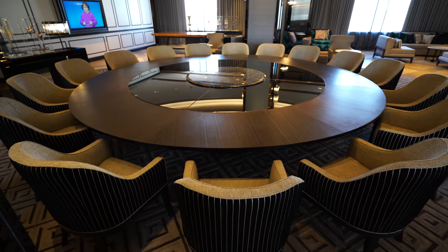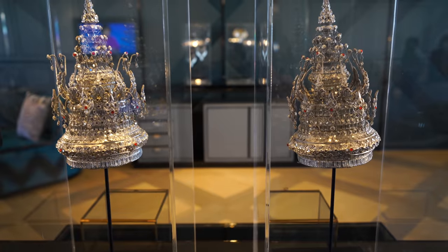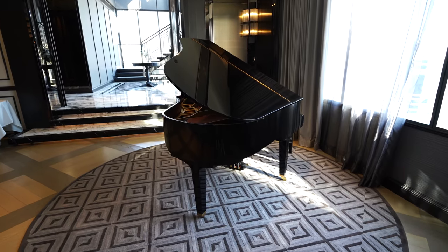Wow. So we're back in the main living area here, and we did not do this place justice earlier. It is so, so cool and so big. It is very overwhelmingly beautiful. There's a grand piano here, and I'm a really good pianist, so I'm just going to show you how good I am. I'm going to play you a little song.